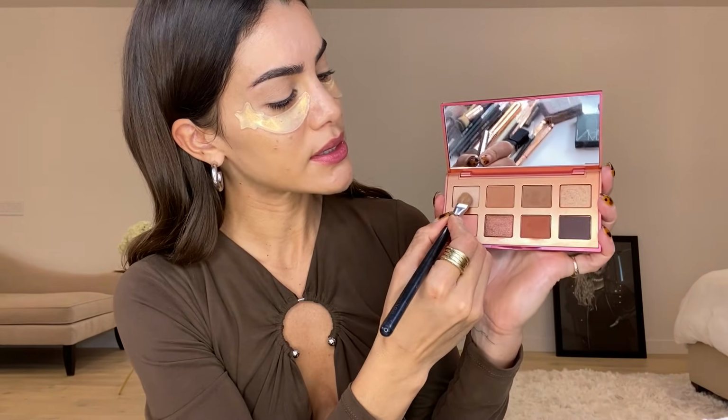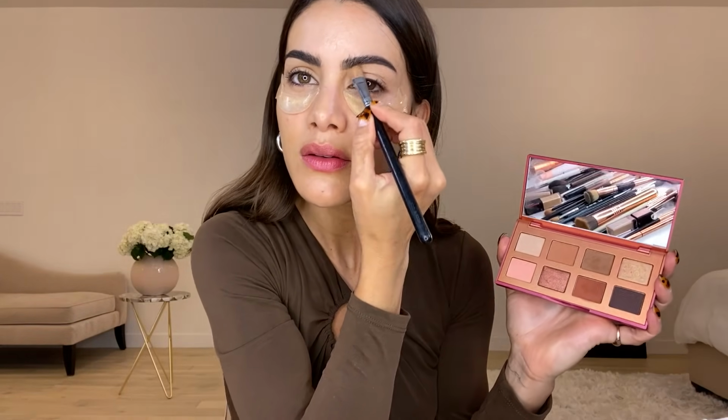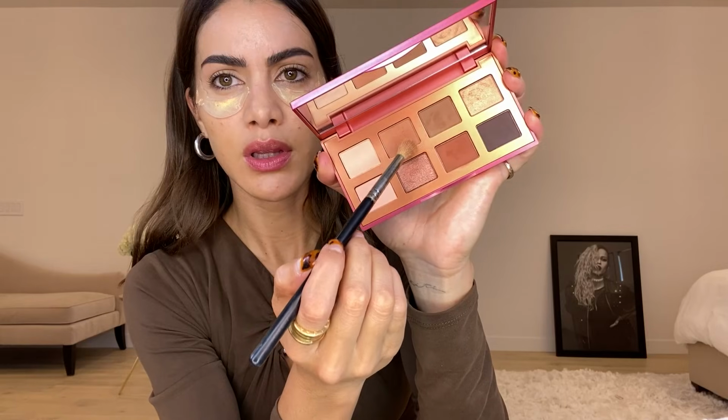I'm going to start with this lighter nude shadow under my brows. And this is a palette, you guys, that will be perfect for every skin tone as well. And then I'm gonna take the warm brown with a fluffy brush and start on the outer corner of my eye to give depth.